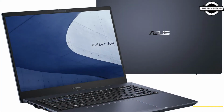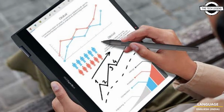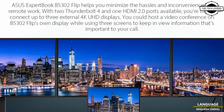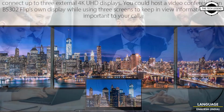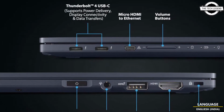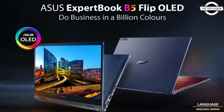And friends, the B5 Flip additionally benefits from a 360-degree flippable screen, plus the added versatility enabled by support for a fast-charging garage-style stylus. The B5 and B5 Flip are also packed with features to protect personal privacy and business data, including vPro support, a built-in fingerprint sensor, and a TPM 2.0 chip.